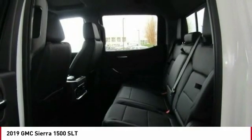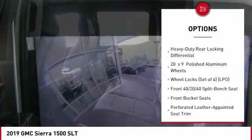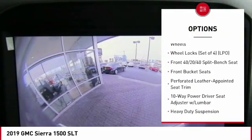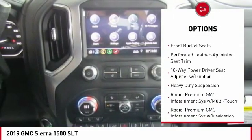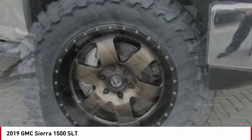Here are some of this vehicle's great options: traction control, remote engine start, steering wheel audio controls, power passenger seat, dual airbags, air conditioning, power steering, alloy wheels, floor mats, four-wheel disc brakes.